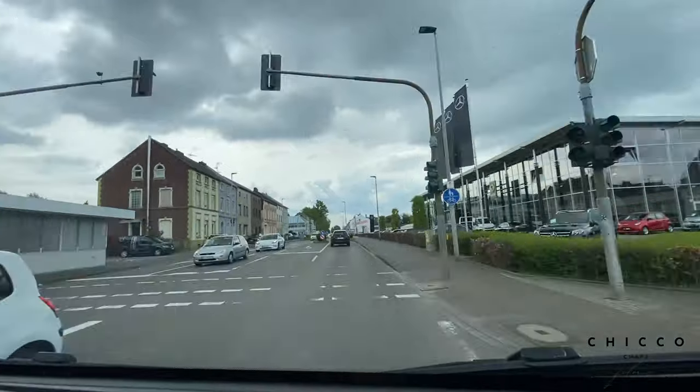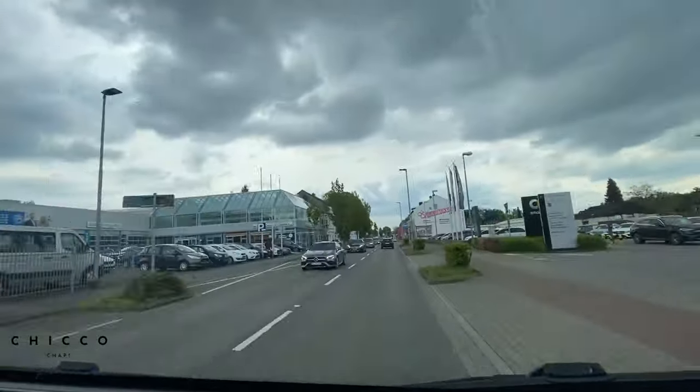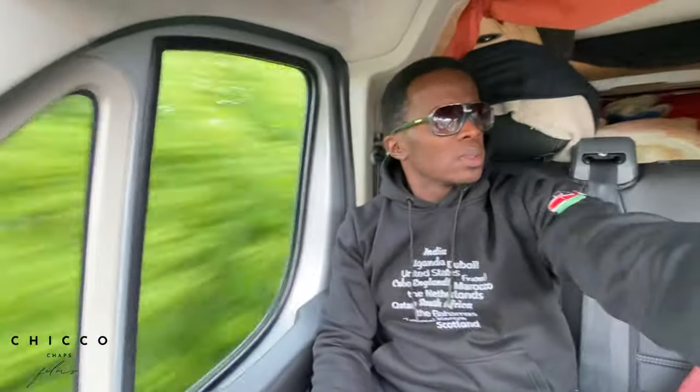Those are potholes. Yes, it is a wonderful day to be here. We are back once again, driving off from Germany. We're heading back to the Netherlands, and then Luxembourg. Then the van life journey continues.